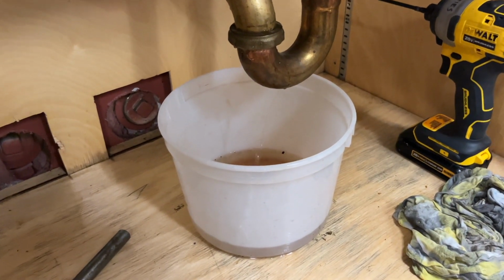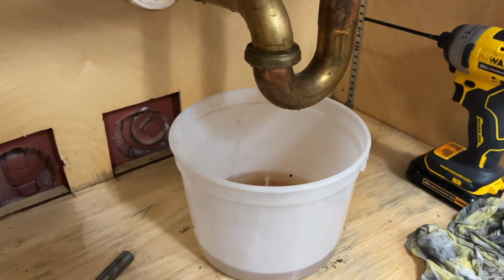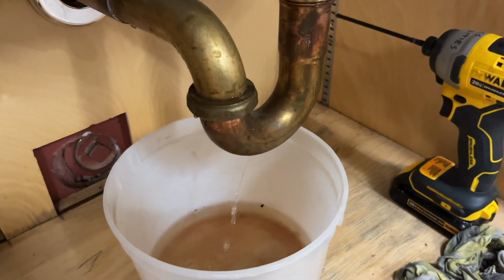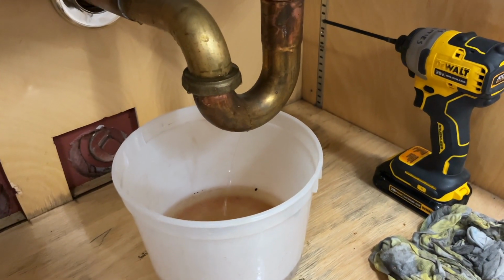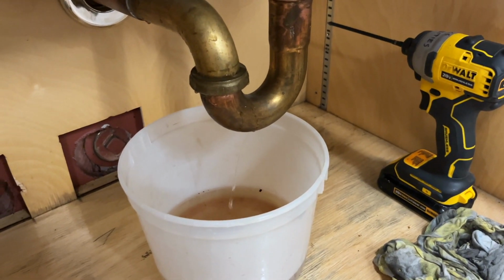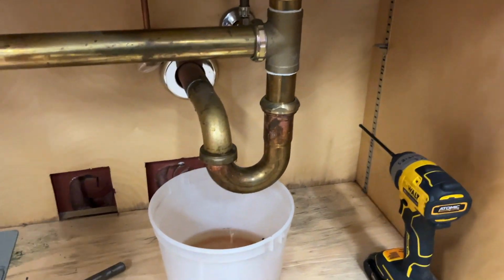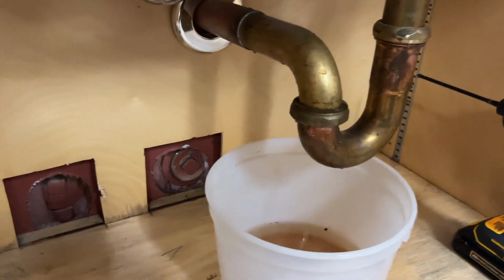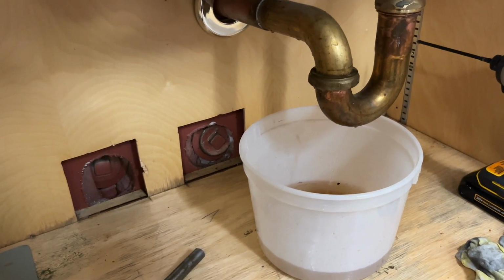Something also tells me though that water will come out of that cleanout when I get it removed completely, considering how much water has come out of this trap, because more water has come out of this trap than is just in the trap itself. There's obviously water coming out of here. So I'm gonna have a few inches of water, at least from there up to there, in that cleanout.